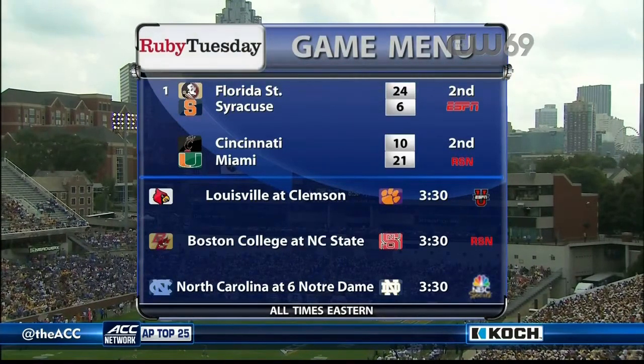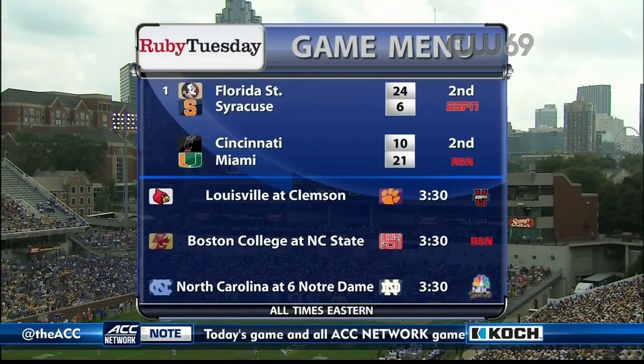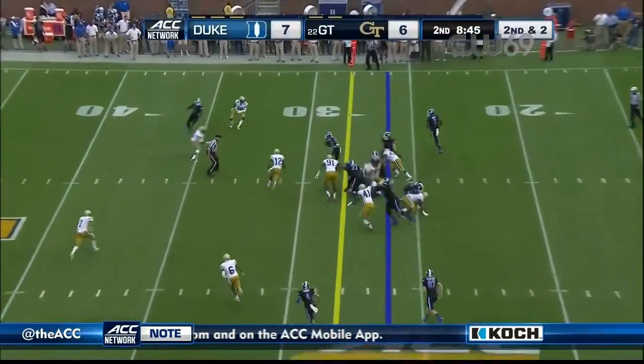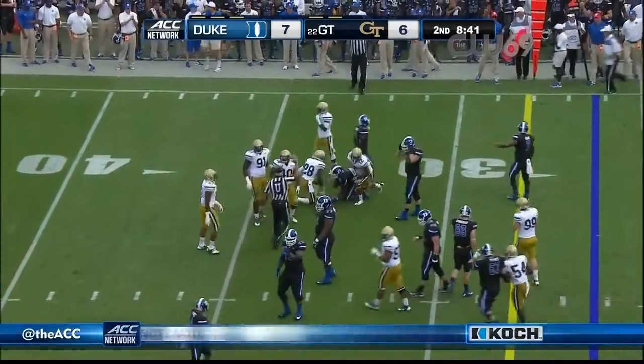Let's take a look at what's on the Ruby Tuesday game menu for today in the ACC. Florida State and Syracuse. We've given you some updates on that. Jameis Winston with a touchdown, it's 24-6. Miami rebounding, coming back after their loss. Louisville, Clemson, very intriguing, and North Carolina taking on Notre Dame in South Bend tonight.